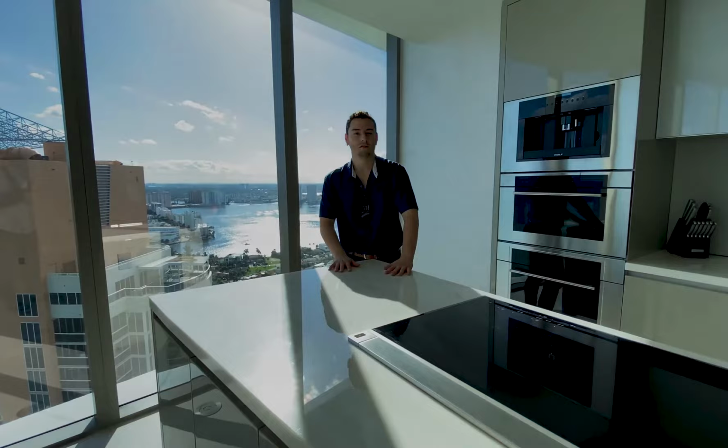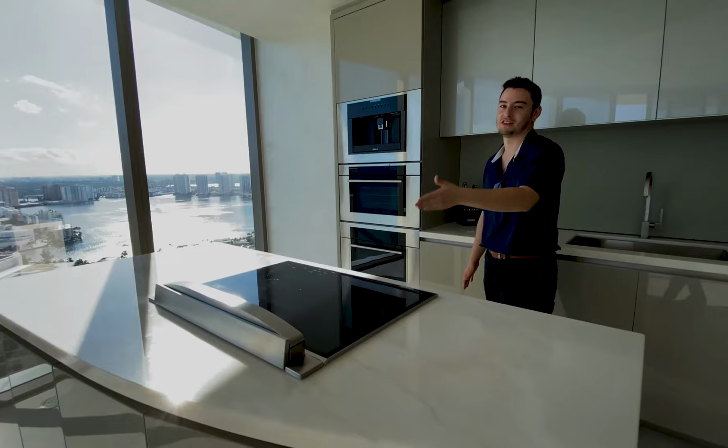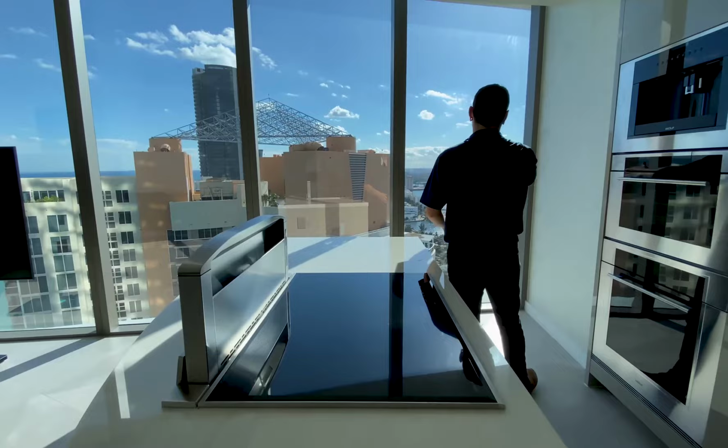Quartz countertops, top of the line over here. Wolf appliances, you have plenty of space here. Check this out. It's one of my favorite features here in this kitchen. And you can enjoy these east and west views. You can see all the way down to downtown Miami.